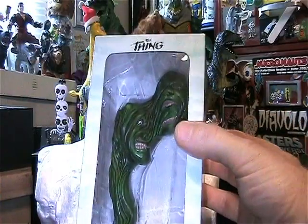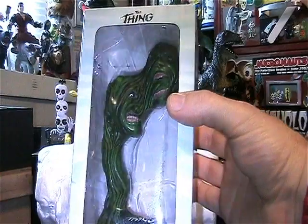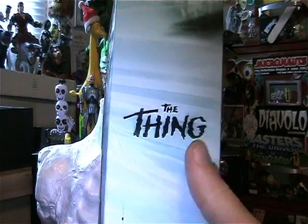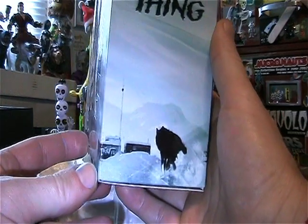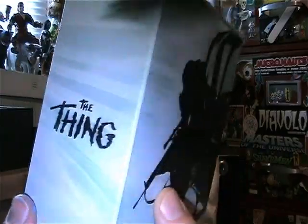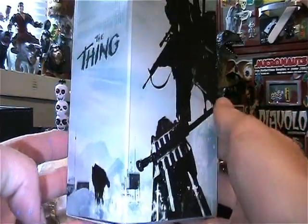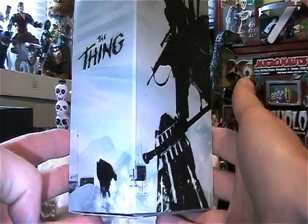But let me show you the box here first. I like how they have the window box here where you can see the creature on display perfectly. And then on this side it's just the thing, and on the bottom it shows the wolf running towards the base. And on the back it's got the scene from the helicopter, so it's like one big scene if you hold it like this, trying to shoot the dog.